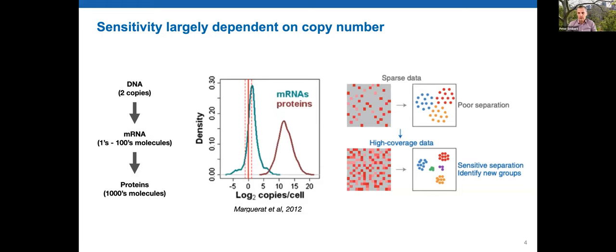So what this means with respect to single cell analysis is that if you're working with sparse data, you tend to have relatively poor separation of cell types. But if you have relatively high coverage data, as long as you can make enough measurements, you can generally get pretty sensitive measurements and better discrimination of different cell types.